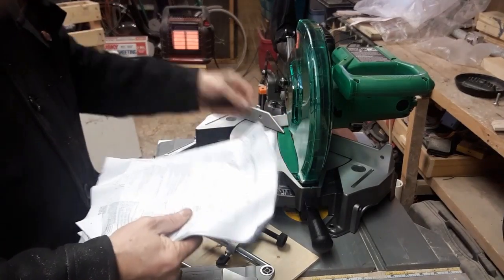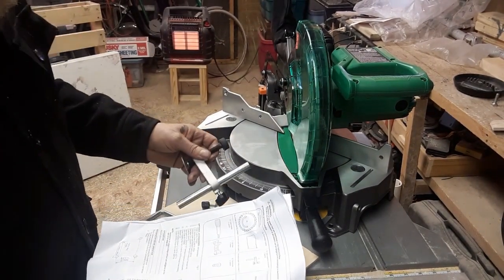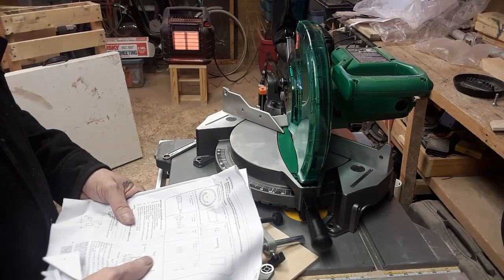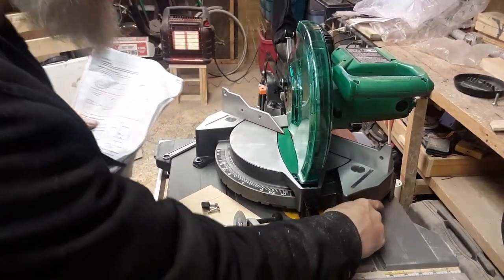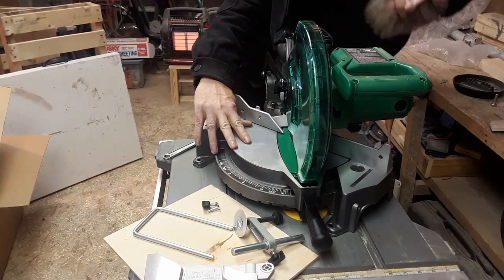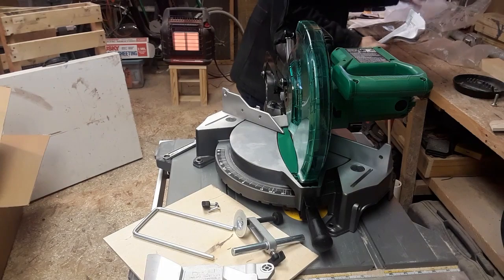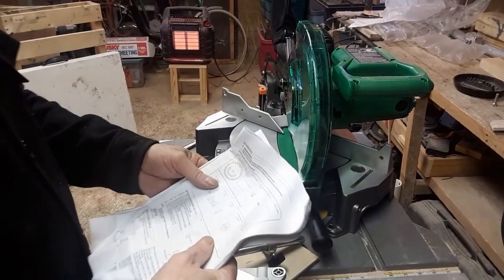Our blade, already on. Collection bag, already on. Vice assembly, right there. And then it's supposed to have a 5mm hex bar wrench. Do not see that here. There could be a place on the saw. Sometimes they have a place where they put that, and don't. So that is missing. But that's okay. I've got plenty of those.